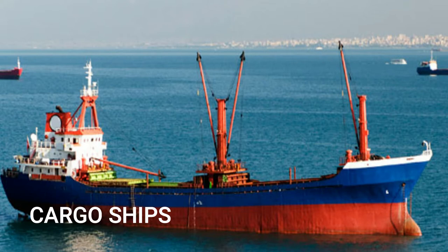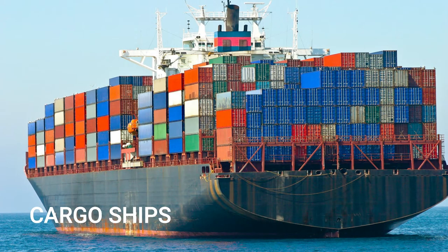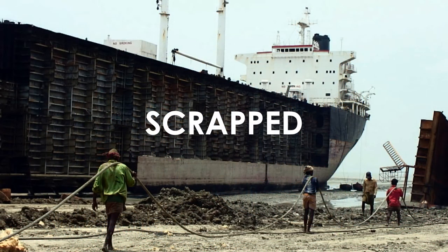They are often equipped with cranes and other mechanisms to load and unload cargo, and they come in all sizes. Today, they are built with welded steel, and with some exceptions, generally they have a life expectancy between 25 to 30 years before they are scrapped.